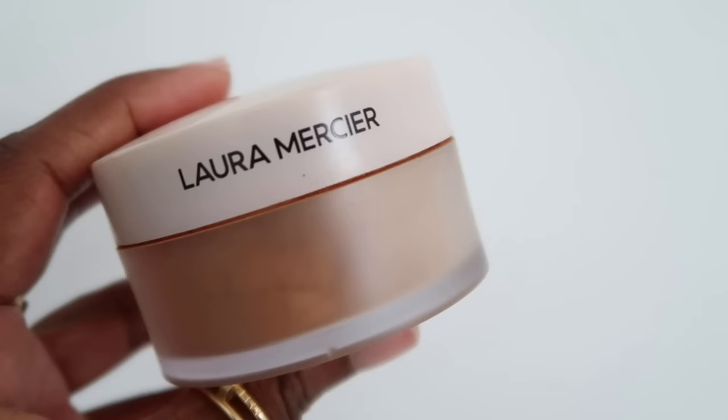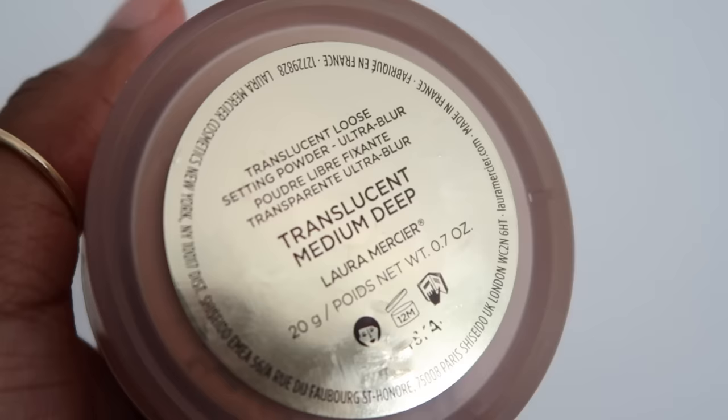I really didn't feel like taking all of my makeup off and redoing it. So we're just gonna refresh it with a little bit of the Laura Mercier Translucent Medium Deep Ultra Blur Powder. And this gives you such a beautiful matte glow. You guys will see, it's gonna like suck up all this oil. Boom. You don't need much, it just kind of blends in.